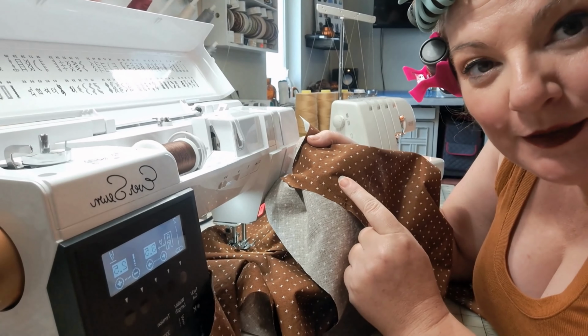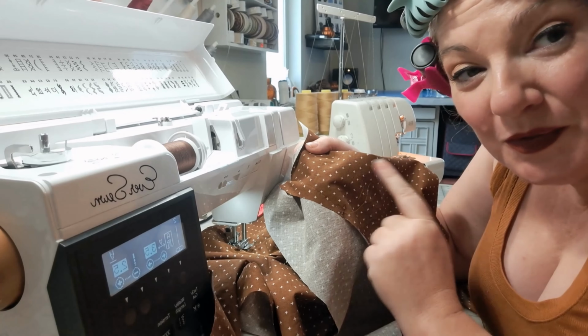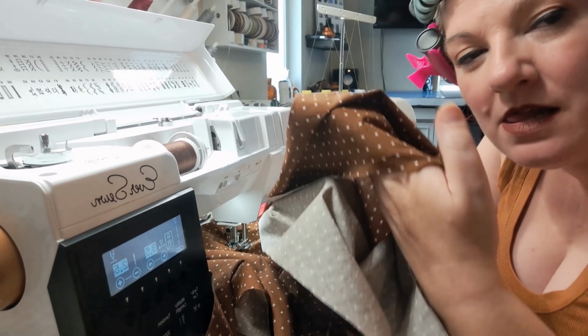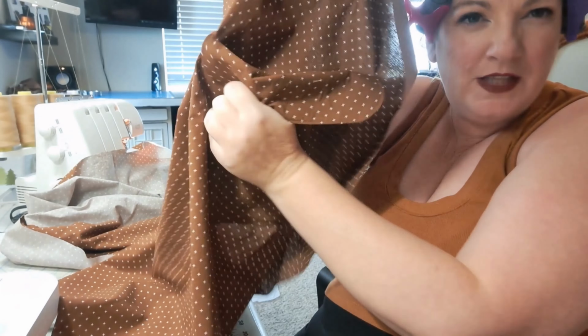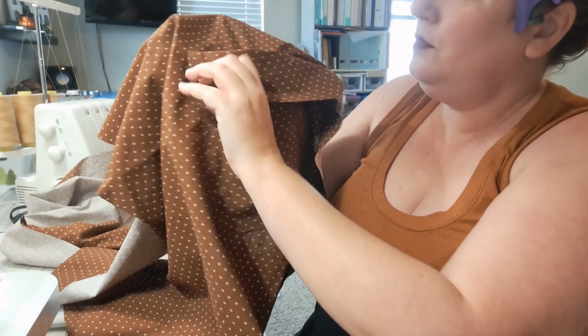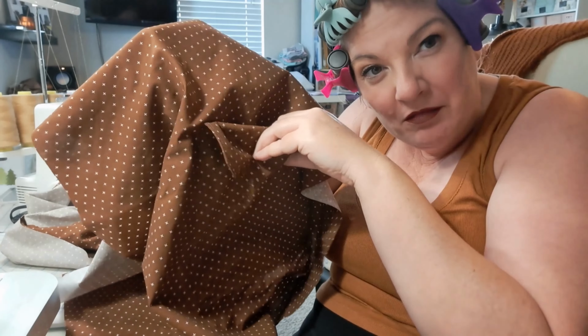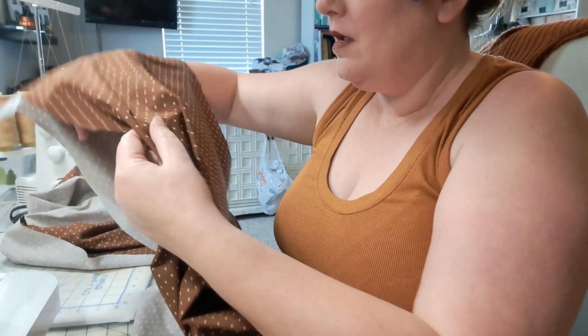And this is precisely why I hate waiting until the whole dress is assembled to attach the pockets. But yeah, pockets are in. How cute is that? I think what would be really cute is adding a little button, like a little fake button right there. That'd be really cute. All right. Now, back up to step 1.